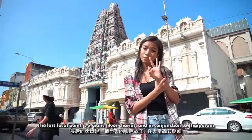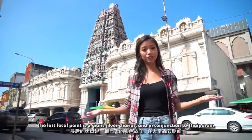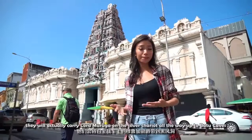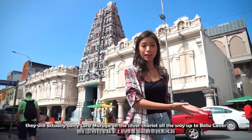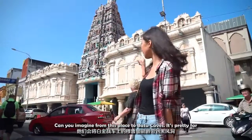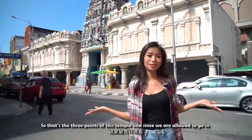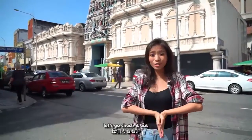So the last focal point is a giant silver chariot. And in conjunction to Thaipusam, they would actually carry Lord Muruga on the silver chariot all the way to Batu Caves. So can you imagine from this place to Batu Caves? It's pretty far. So that's the 3 points of this temple. We're allowed to go in, so let's go check it out.